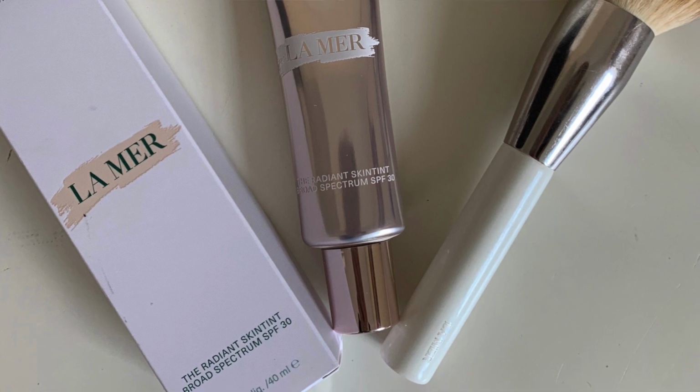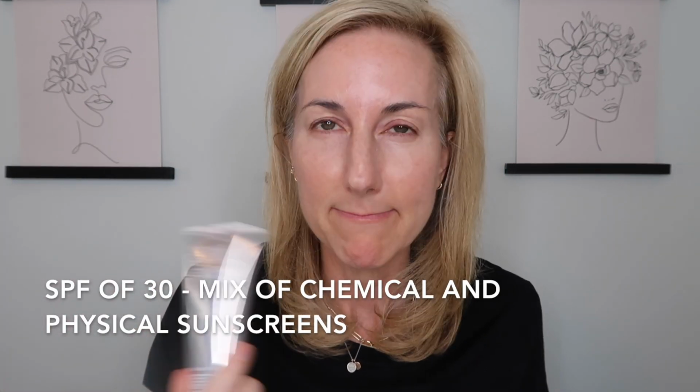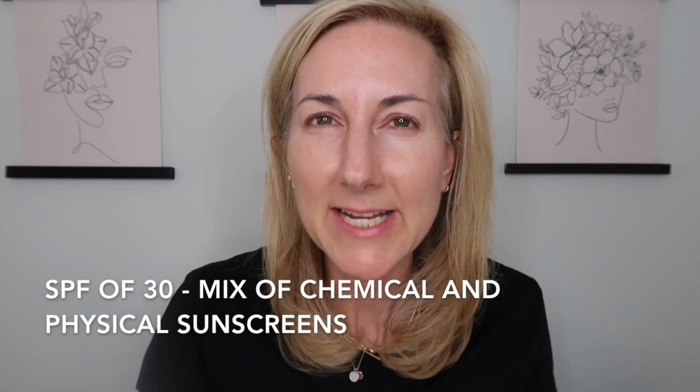This is going to be free of parabens, phthalates, and sulfites. Now, this is a mix of chemical and physical sunscreen, and as I have mentioned before, I tend to focus on more physical sunscreens, so we are going to see how this works for my fussy skin.